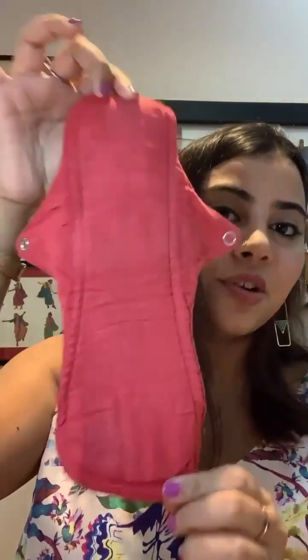Honestly, I've still not completely switched to this because it can be a whole experience to be switching the product you use as well. And I understand that it's not a thing that happens overnight. So my personal experience, this is the way to go. You can start off by using this in combination with cotton biodegradable pads, and I think that works perfectly for me.